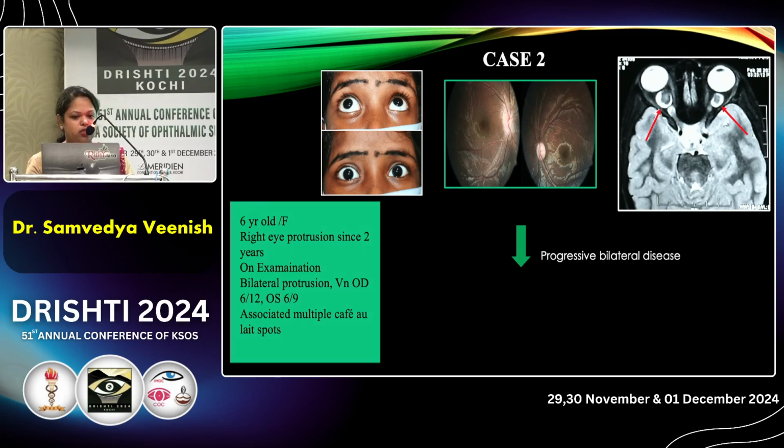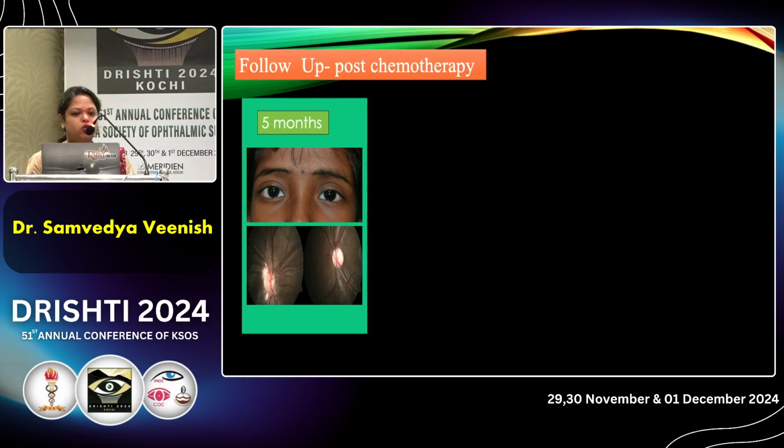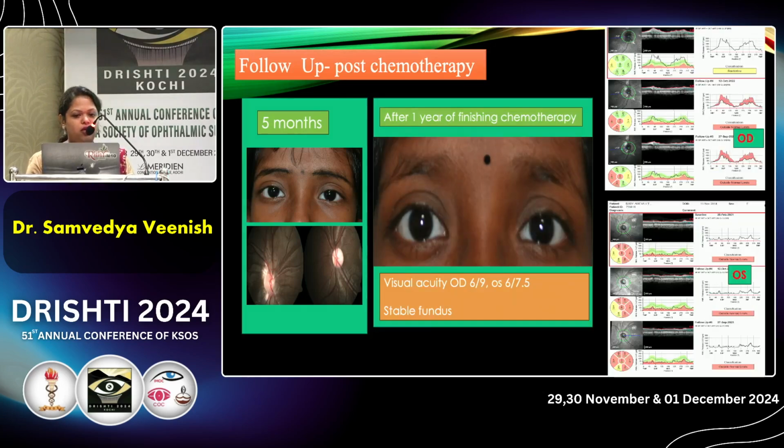with associated multiple cafe au lait spots. Since it was a progressive bilateral disease, we advised chemotherapy, and after 1 month, the child came back to us without undergoing chemotherapy, for which the parents were counseled to start chemotherapy. At 1 year post-chemotherapy, her vision in right eye was 6/9 and in left eye was 6/6 partial, with stable fundus and stable OCT RNFL.